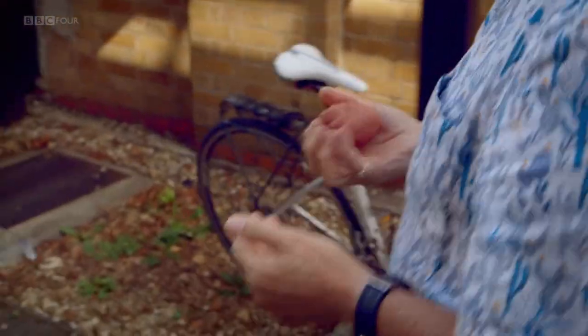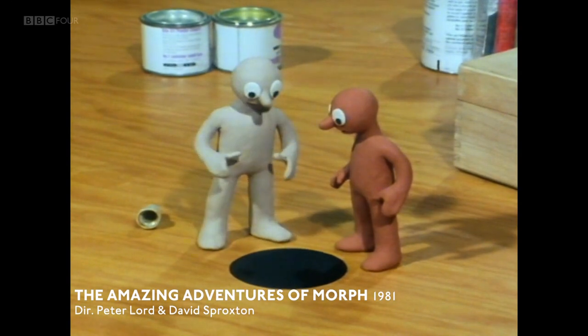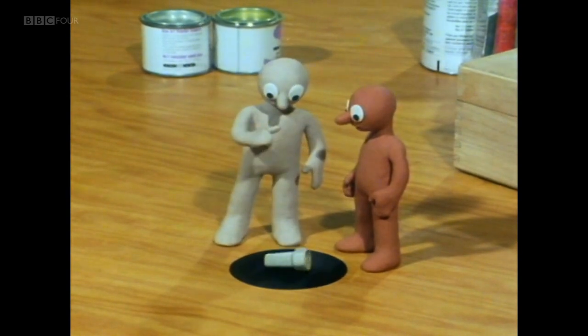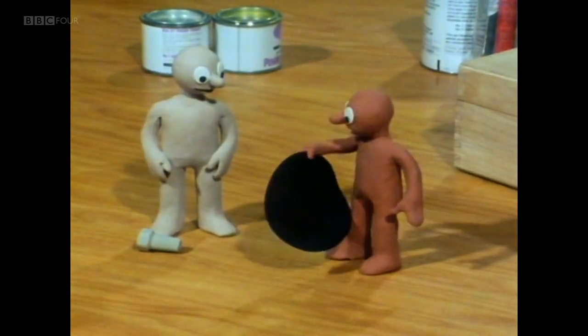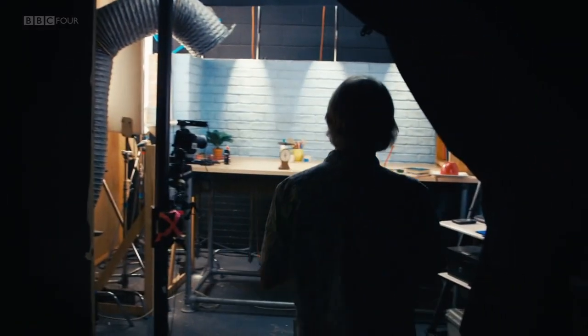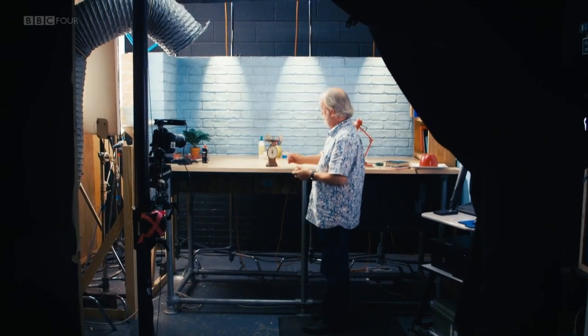At Aardman Animations in Bristol, their original star is limbering up. Morph! For 40 years, he's pretty much been the handmade mascot of British animation. Standing by is a specially engineered piece of equipment to make sure that Morph's camera ready.